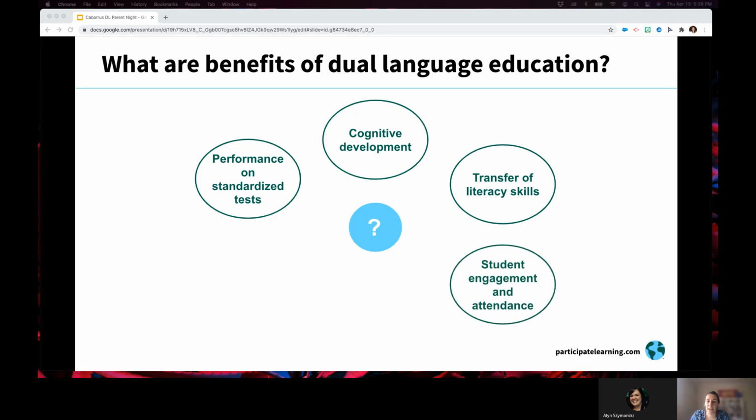Another benefit is that the student engagement and the attendance of the students is consistently higher as well. So not only the attendance rates, but also the dropout rates are lower. The attendance rates are higher, the dropout rates are lower compared to regular programs. Why? Because of the high engagement that is related to the interest and to the challenge of this type of program in both language and academics.